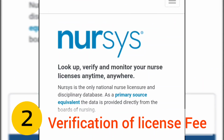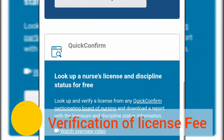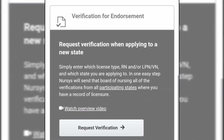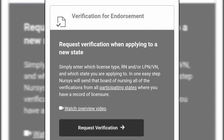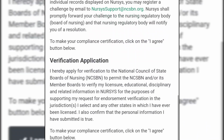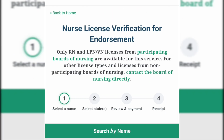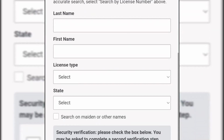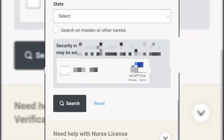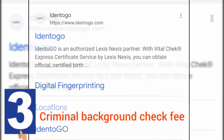Second, verification of license fee. This is also important. You will visit nursys site and ask to verify for endorsement, input all the information needed, and then at the end you need to pay this license verification. You will pay around $30. Mine, I endorsed from NMI to Tennessee.